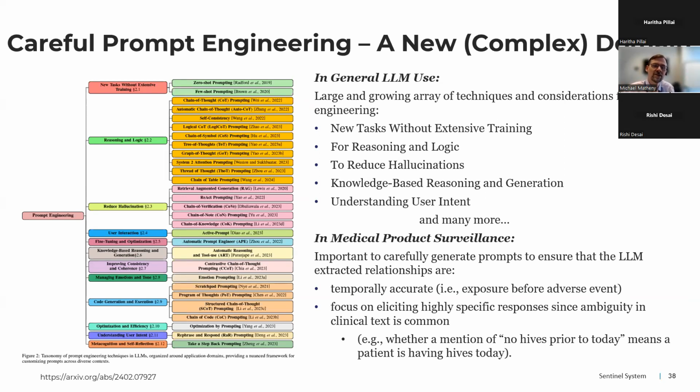And I think in product surveillance, it's going to be really important because you're going to have to develop prompts that help you with temporal relationships with exposures, and with being highly specific in terms of the information extracted, like no hives prior to today. Or if you use retrieval augmented generation and ask, did this patient ever have a rash? Tuning of these prompts is a key performance issue for success in the future.